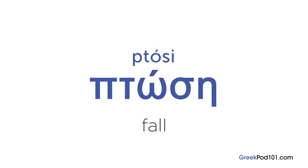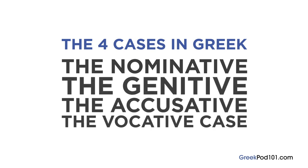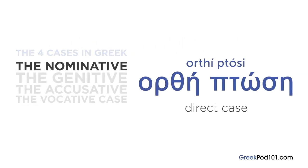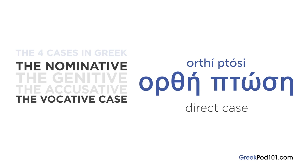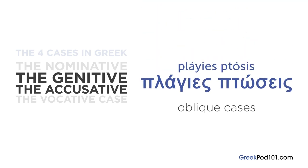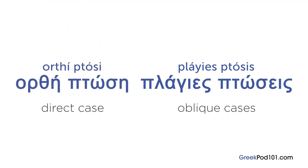There are four cases in Greek, the nominative, the genitive, the accusative, and the vocative case. In Greek, the nominative case has always been considered a direct case or orthiptosi, together with the vocative. The genitive and the accusative, on the other hand, were always considered to be oblique cases, or plagias ptosis. But what do direct and oblique mean here?